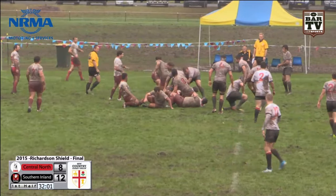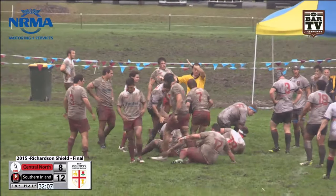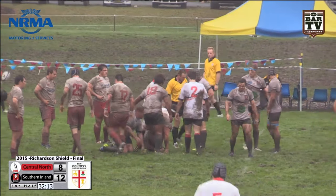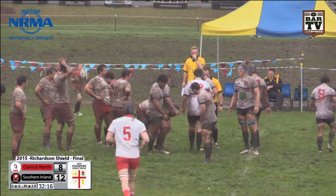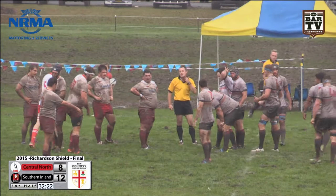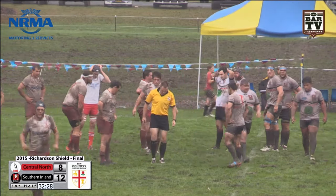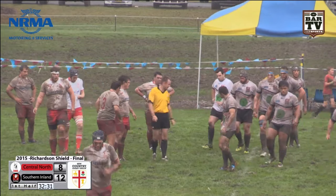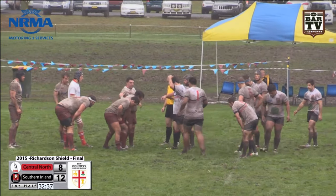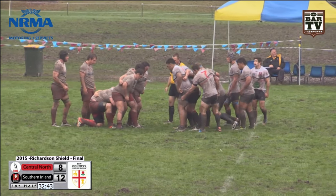And they go short side there through Howarth, who's been no advantage, lost forward, everywhere since he's come on. But a little knock on there by the big man. There's another change now. The number 5, Sam Clements, coming to the field. So a couple of changes made even before half-time here by the Central North coach. And, of course, his Southern Inland counterpart rotating the legs as well.